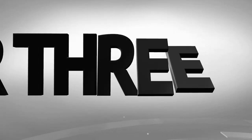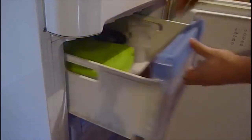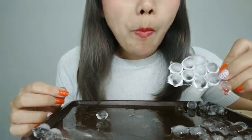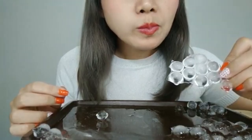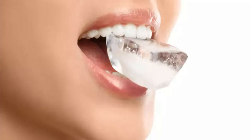Number 3. Ice. Are you sick of that painful swelling on your cheek? Open your freezer and pop an ice cube in your mouth. As the ice melts in your mouth, it will slow down the blood flow of the sore, leading to soothe the canker sore and reduce inflammation. Don't have an ice cube yet? Well, get to your feet and go make some right now.